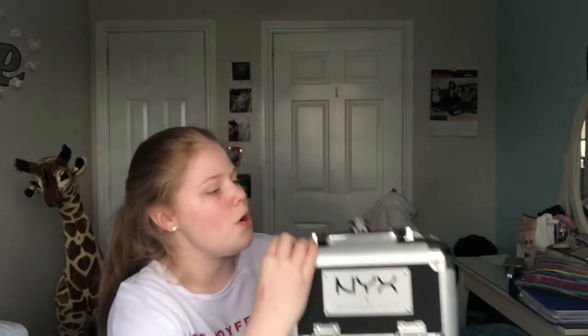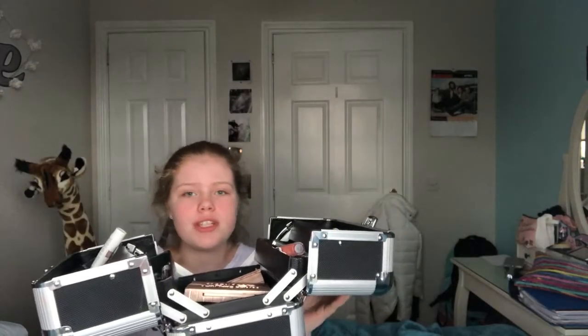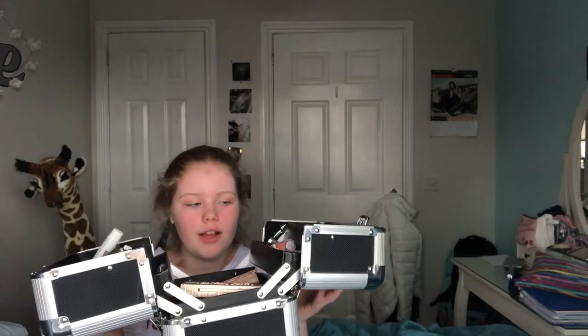So this is the box that all of the goods are in. It's a NYX box. £50. Now if you think about that, that's a bargain because you get five sections, so it's technically £10 for each. That is so bad. But it's sturdy and you can take it for dance competitions and fancy events and it won't get broken. We're gonna start first off in this section with the products, okay?